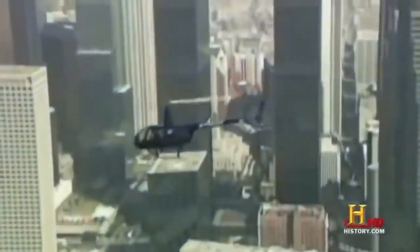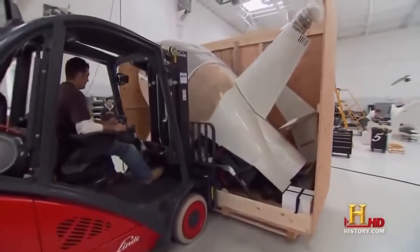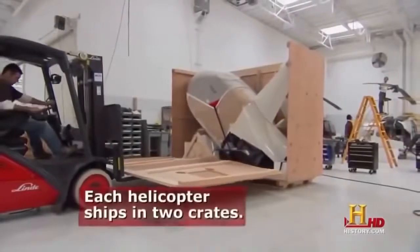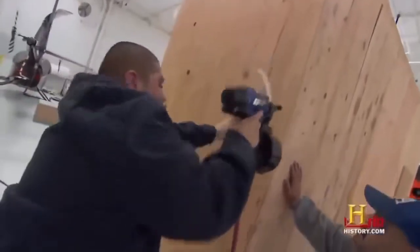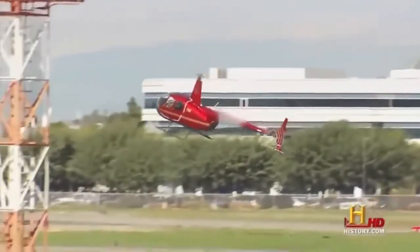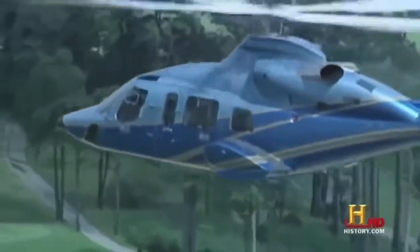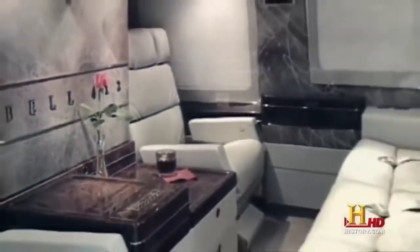These helicopters end up flying for industries all over the world. About 70% of all of the helicopters that we manufacture are exported all over the world. And some of our most active markets right now are places like South Africa, Australia, New Zealand, and of course all of the European countries. The Robinson fills an important niche in an economically cautious world. But if you've got the money, you might prefer one of these tricked-out choppers.